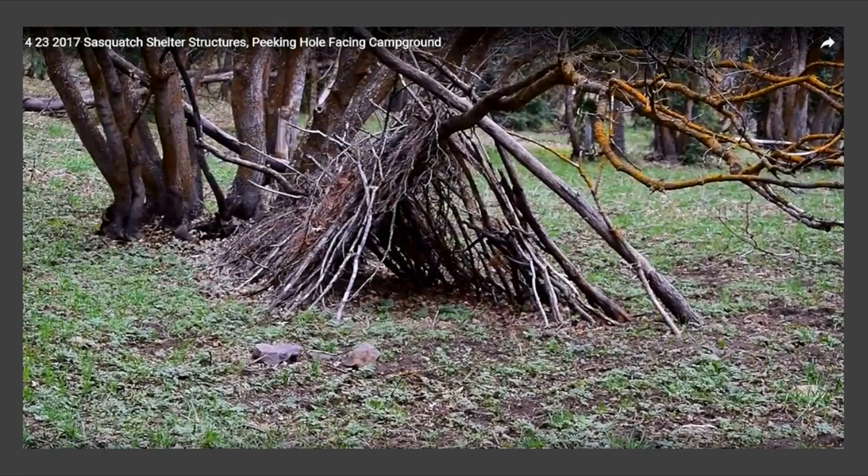this is a structure that predates the Bigfoot village. This is about 200 yards to the north, closer to the campground. And this is a structure that had been built the summer before, or the first time I saw it would have been the summer of 2017. And this is just a classic lean-to sort of thing.